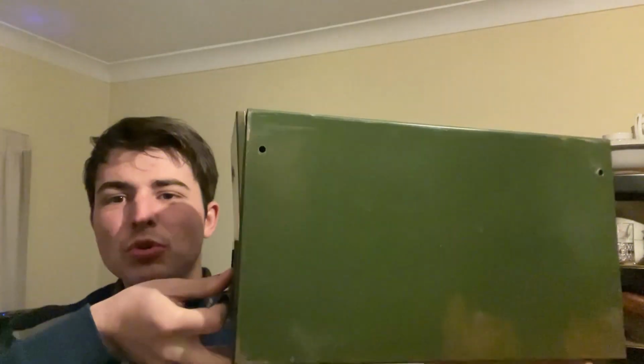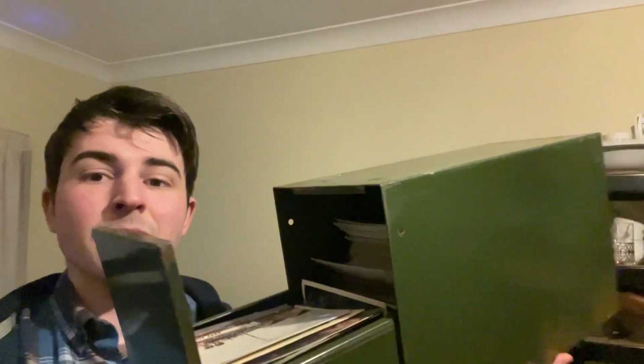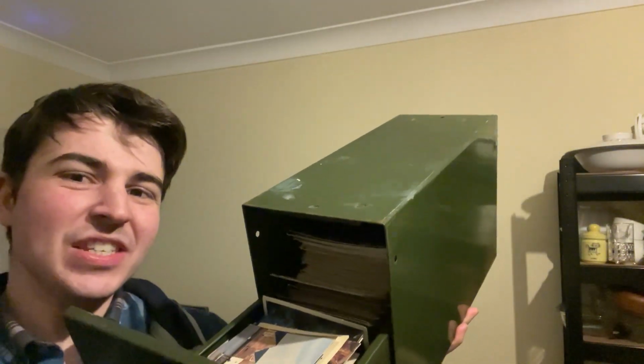But I've got this military, is it military? Like old gun case? I don't know what you'd call it. Someone I'm sure knows. Now the door is a little bit warped. However, inside is about 700 1950s to 1975 postcards, which I got at auction for £10.